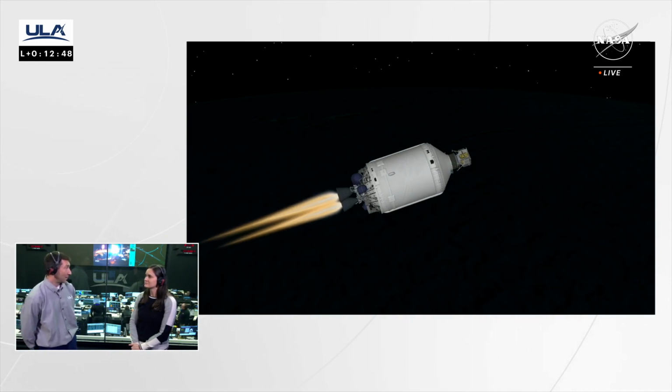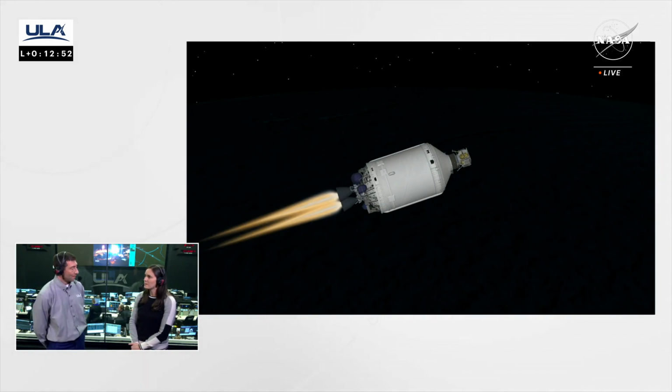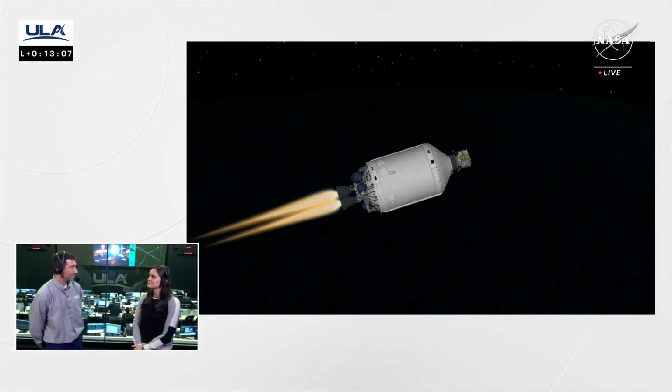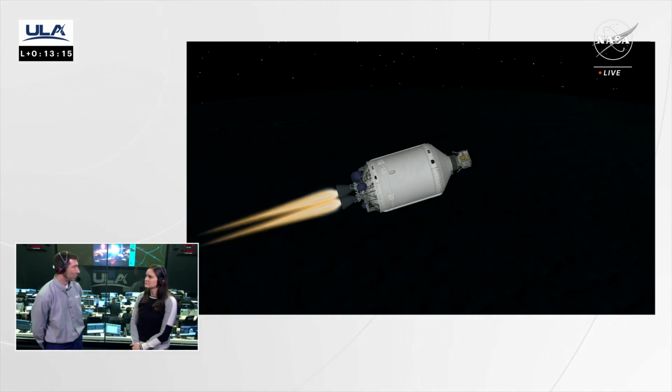So let's talk a little bit about where these things happen. We're going to shut down the main engines on the Centaur when we get about halfway across the Atlantic Ocean. Then we're going to coast the rest of the way across the Atlantic Ocean, across Africa, and start the engines up again when we get to Madagascar. That's where we'll do the second burn. Then we coast again until we get to Papua New Guinea, and that's where we'll do that third and final burn.